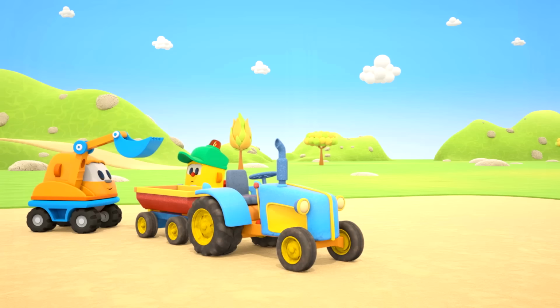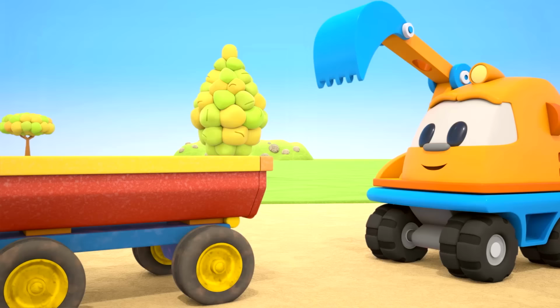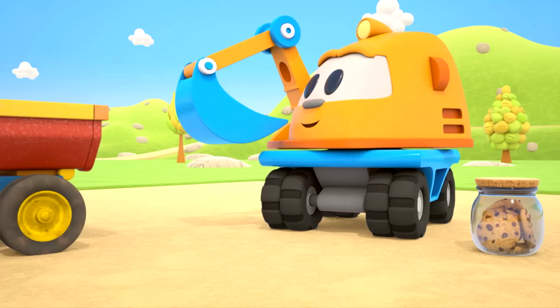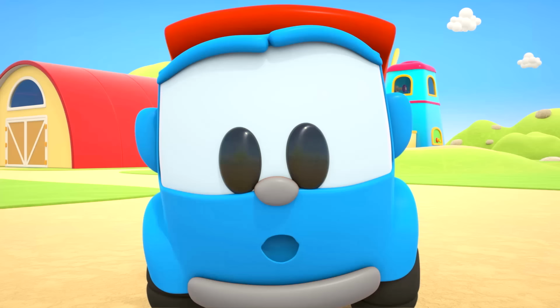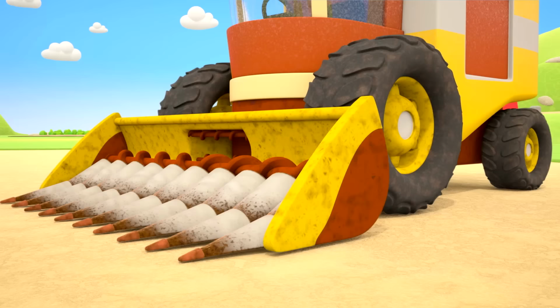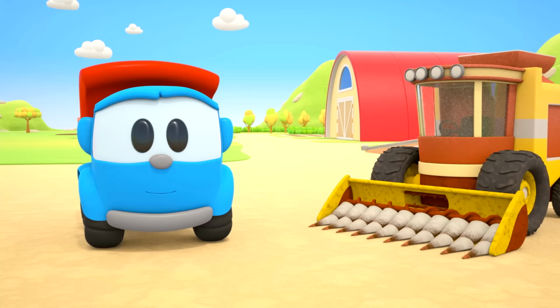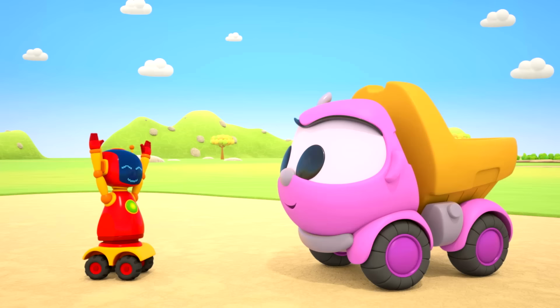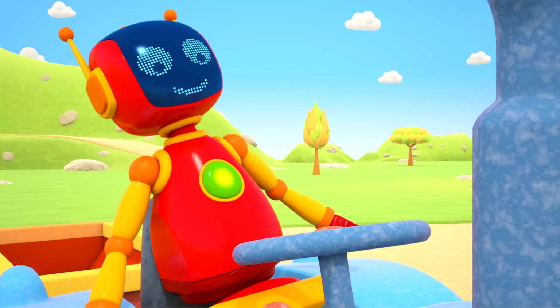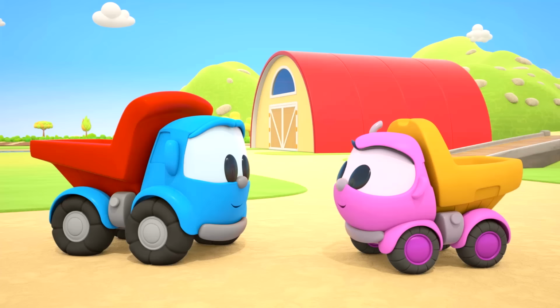Hello. What are you doing? We're checking the farm vehicles and collecting leaves. Harvester is getting rusty. Huh? Then we'll build a really big garage. Hooray! Robots, you've got to take the farm vehicles away. The robots like that job. And we'll bring parts.